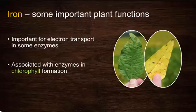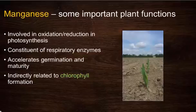Okay, iron. Some important plant functions of iron: it's important for electron transport in some enzymes. It's also associated with chlorophyll formation. So here's what happens when you don't have chlorophyll formation. Chlorophyll helps make a plant green. Over here you have this yellowing color. So you'll notice a lot of these micronutrients are involved with chlorophyll in some way, and that's why you end up seeing yellow tissues.